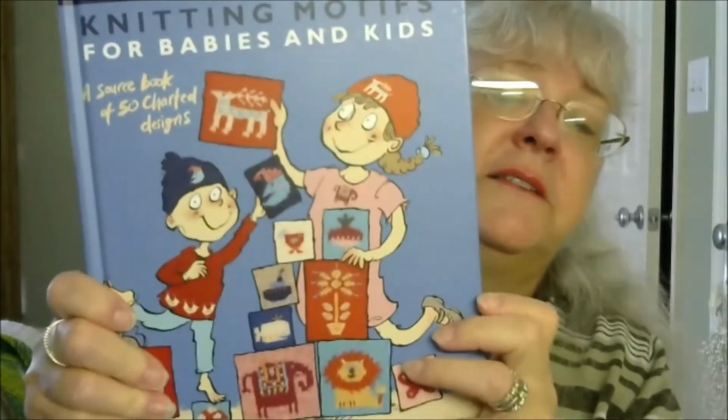This is by, I didn't tell you who this one is by, did I? Does it say? It just says our books. I don't see. Might be all different. It has a bunch of different contributors to it. So there's numerous authors involved with this one. This one is by Lucinda Guy. It's called Knitting Motifs for Babies and Kids.